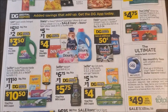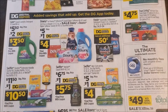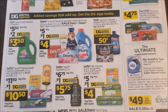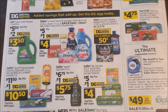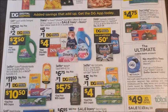All right, and then of course we've got more digital coupons on the back page. Here we're going to have a $2 digital coupon on the 46-ounce Gain liquid laundry detergent. Those are regularly priced at $5.50, making it just $3.50 after the coupon comes off. We've got a dollar digital coupon advertised here on the Downy or Bounce items, making those just $4 after the coupon comes off.